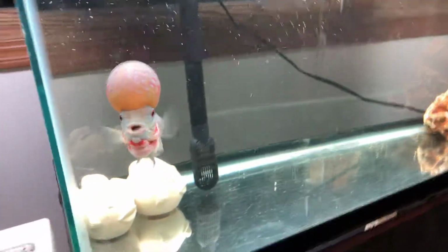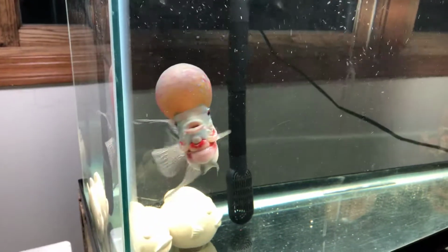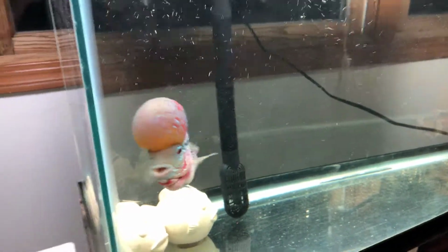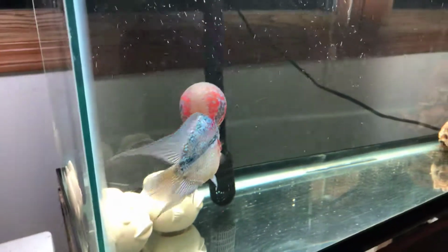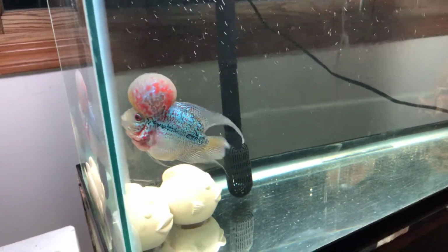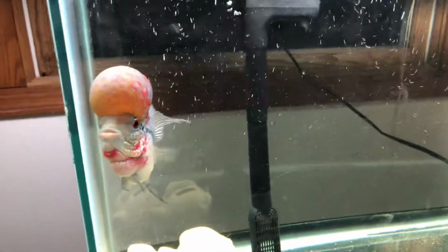So I guess I'm just going to show you guys Jersey, and I hope you like. All right. So here's Jersey. His hump has actually gotten a little bit bigger even than the last time I updated you guys. It seems to be getting bigger weekly. He's been growing. Like I said, he eats well.